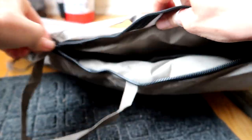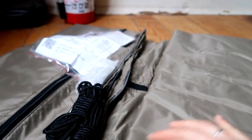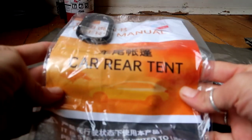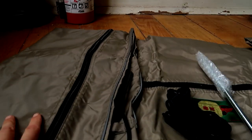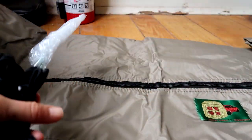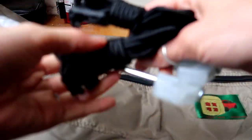Look, my friends, my car tent. I got this thing and I haven't used it yet and I'm really excited, and it's hopefully going to turn my Volkswagen Beetle into a tent, a car tent. I'm so excited, I hope it works. Rear car tent. Wow. All right, so this is it, and it comes with these things. And yeah, so let's give it a go, shall we?